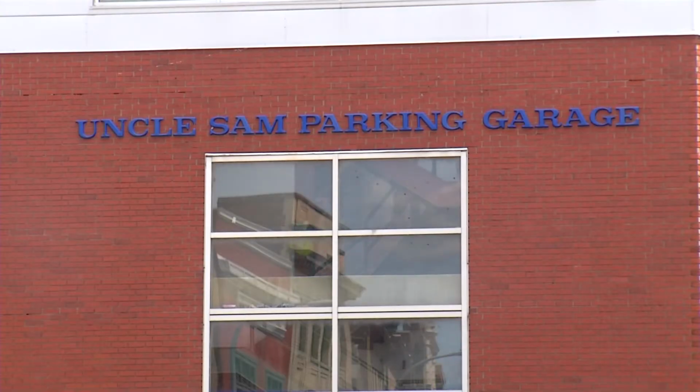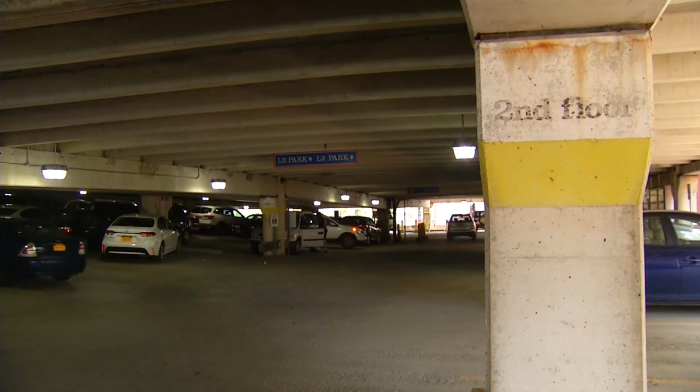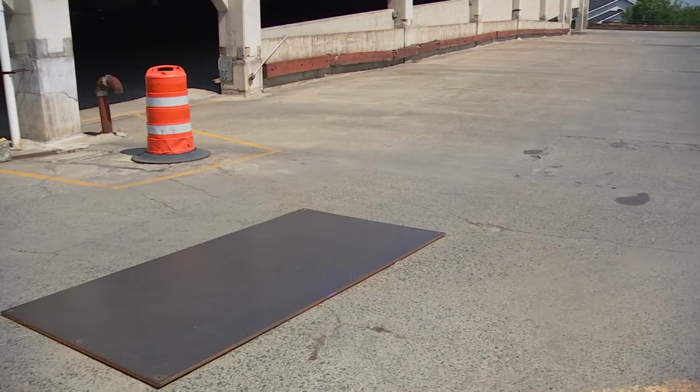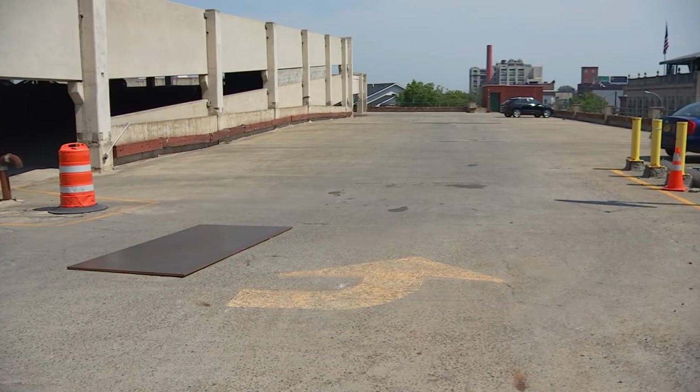Bryce declined repeatedly to speak on camera with 13 Investigates, but says they have several structural reports that show it is in good standing. Bryce also confirms a pothole recently broke the slab, and they installed a 3/4-inch steel plate temporarily until new concrete and rebar could be added.